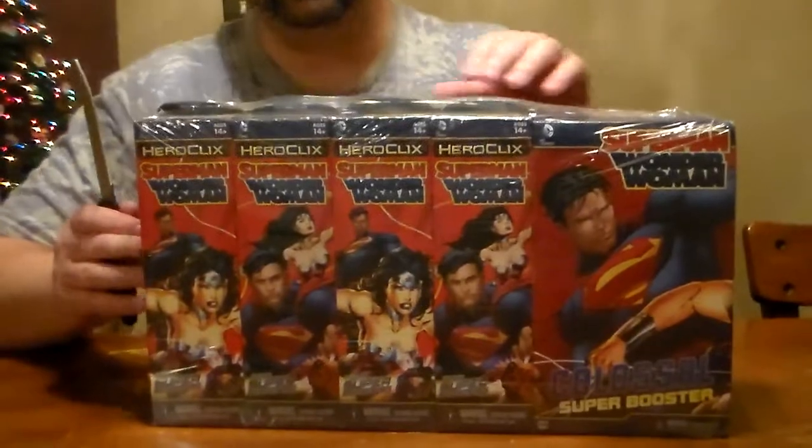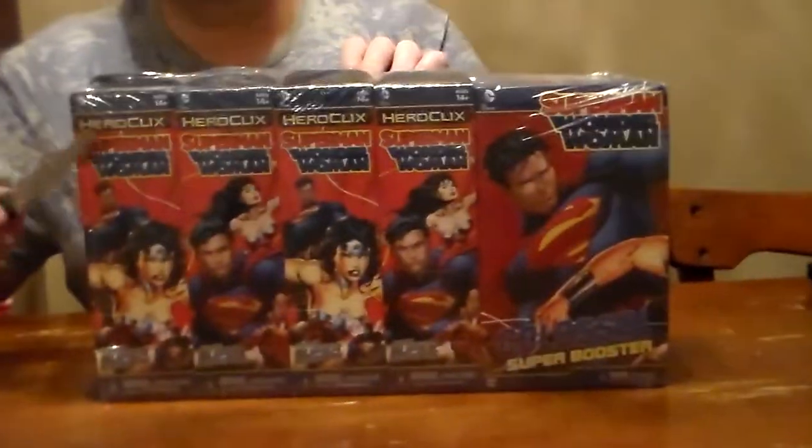Superman and Wonder Woman. Now this is pretty old, probably like 3 years old or so. But I never really got much of this. Plus it has a giant booster. So I thought it would be pretty cool to... Wait, are you going to show the box? Can you see it? First, we'll open the regular packs, and then we'll see what giant we got.